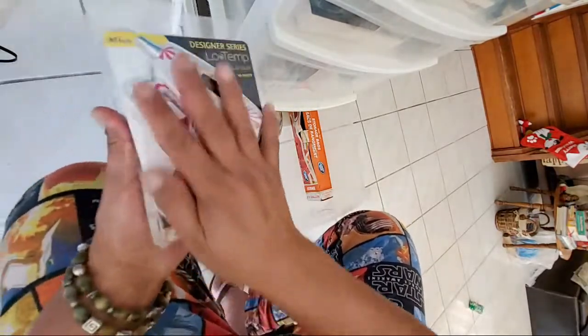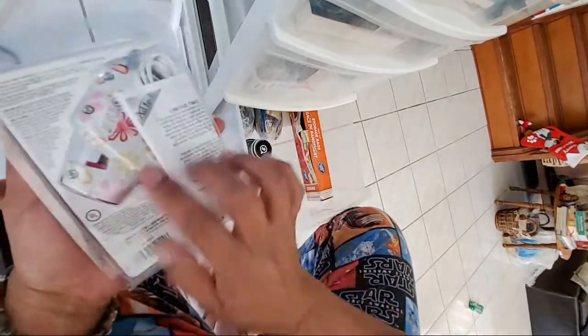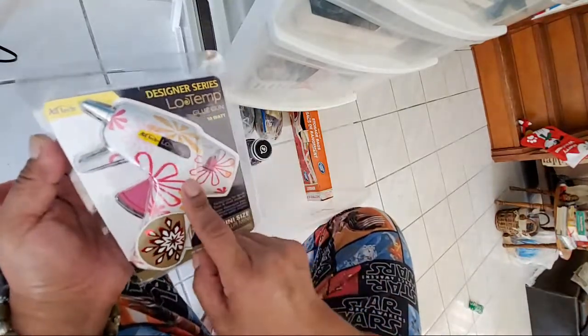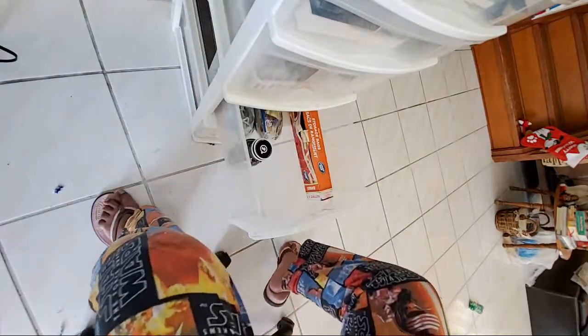The beads. Okay. This brand new glue gun, I'm going to put aside because I already have a glue gun. This was gifted to me, I think Carmony sent this to me. I hope she doesn't mind. I might just pay it forward since I already have a glue gun, because it's so pretty. So I'm going to put that aside.